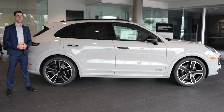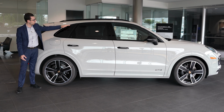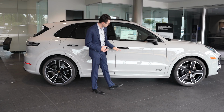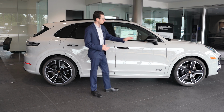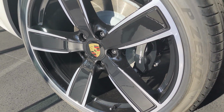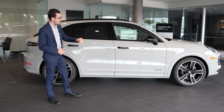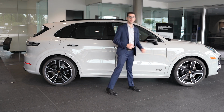So speaking of contrasting options, we're going to go over here. We have our roof rails in high gloss black to match our window trim in high gloss black. And something else that I personally did on my Cayenne, I have both door handles in that high gloss black, so it's a nice contrast to the body. Also with those mirrors, and to tie it all together, we have our 22-inch Sport Classic wheels in high gloss black as well. So a very nice way to break up whatever color you have on your car to add some of these accents. And if you're in a GTS model, you also have the option to add the badging on the side.